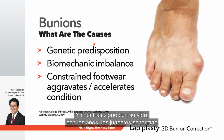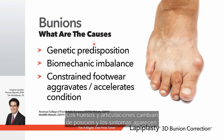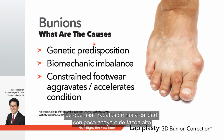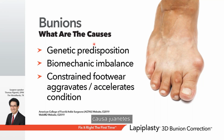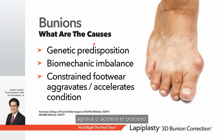And as you go about your business over the years, the bunion forms as a result of the biomechanical imbalance brought about by the unstable foot structure you inherited. The bones and joints shift position, and the symptoms begin to appear. Now, many times there's a misconception that wearing bad, poorly fitting, or high-heeled shoes cause bunions. And while this is not true, constrained or tight footwear aggravates or accelerates the condition.